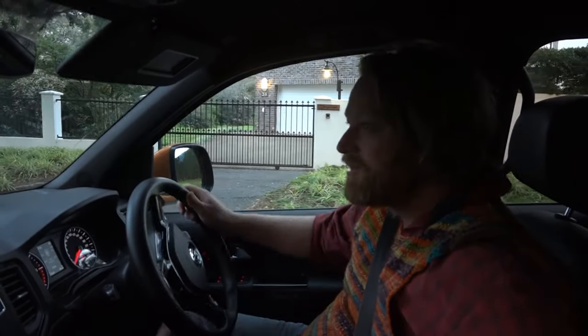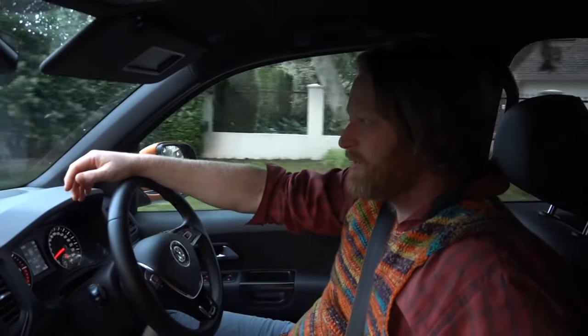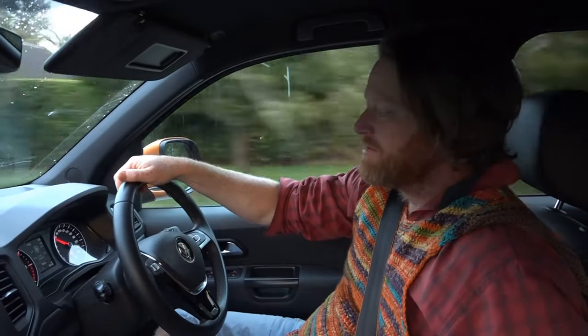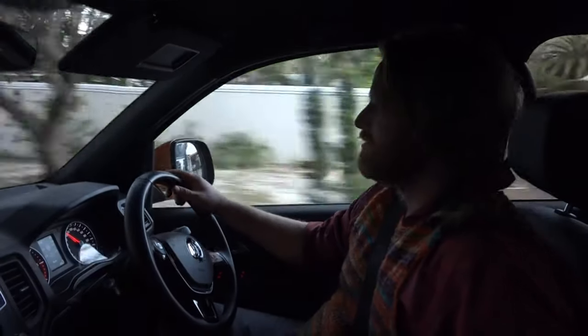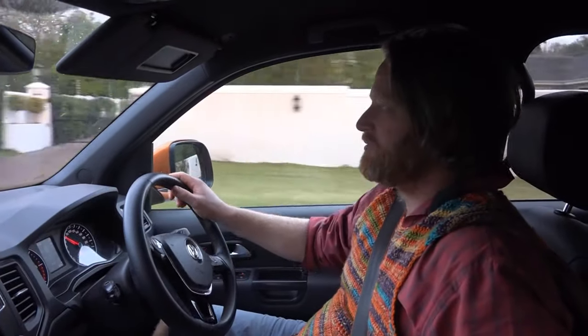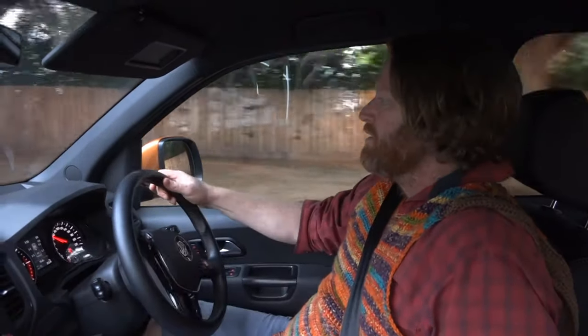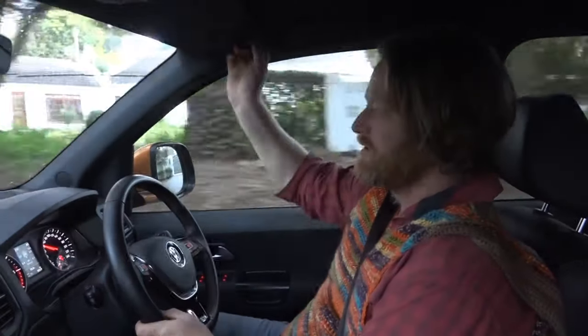Another edition of Africa Sideways, and we've got something very saucy for you today. It's the VW Amarok Canyon V6. Ooh, just get a load of that. Fastest production bakkie in the world, I'd say, easily. Fastest bakkie in the southern hemisphere, the new Amarok Canyon.